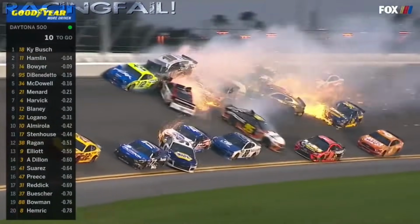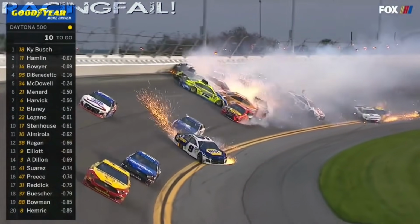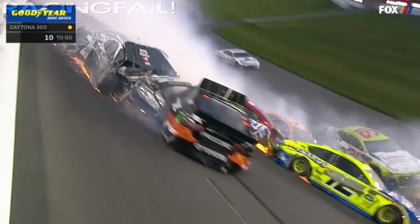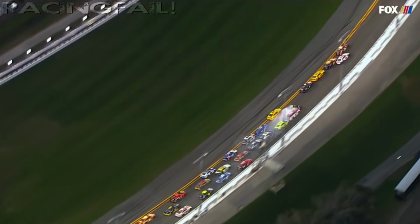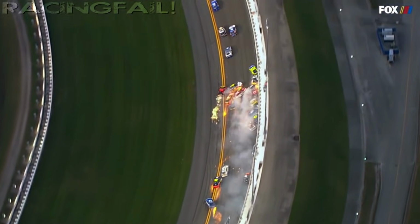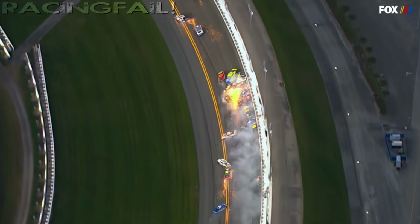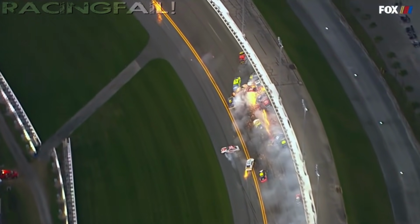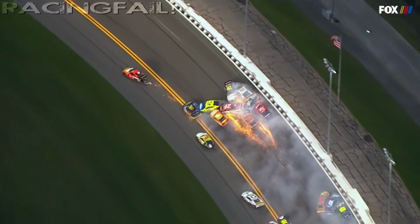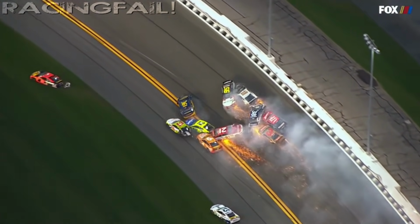Good grief. Are you kidding me? This is big! Wow! And then he collects Menard. Yeah. Logano just misses it, but the whole outside lane and half the inside pile up. And this is exactly what we were just talking about. At this stage in the race, you can start to taste victory in the Daytona 500. You want to see that checkered flag, and you'll do anything to get it.